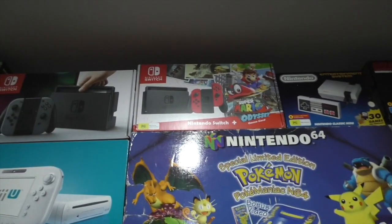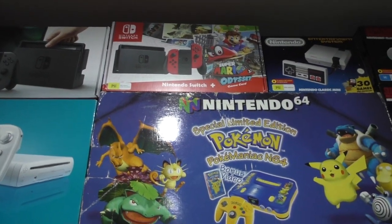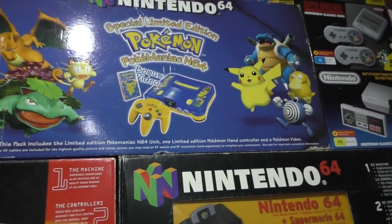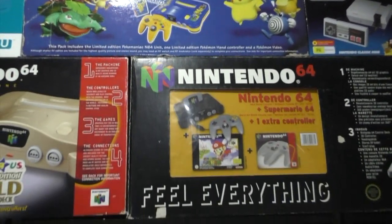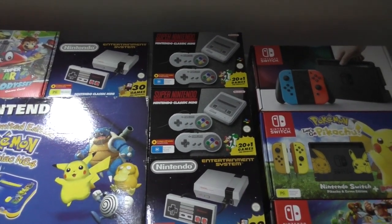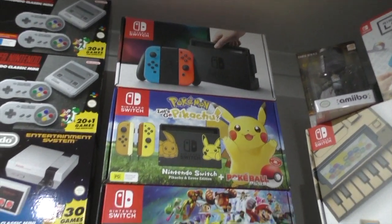Up the top I have my Super Mario Odyssey special edition box, which comes with 2 Mario Red Joy-Cons, which is pretty cool. Would have been cool if the console had a bit more to it though, I will say. One of the harder boxes to find if you collect Nintendo 64, the special limited edition Pokemon, which comes with a bonus, not DVD, bloody VCR videotape. It's been so long since I said that. I feel everything Nintendo 64, which I'm pretty sure comes from Germany, but don't quote me on that. A couple of minis at the top, the mini NES, mini SNES. Another Nintendo Switch with the Neon Joy-Cons, which is the first one I got.